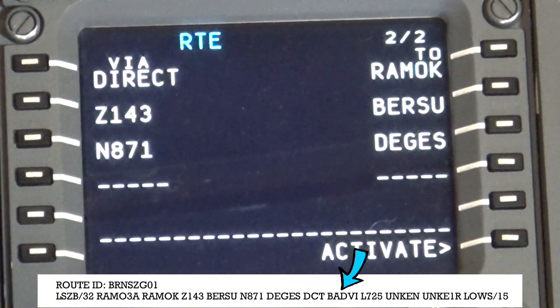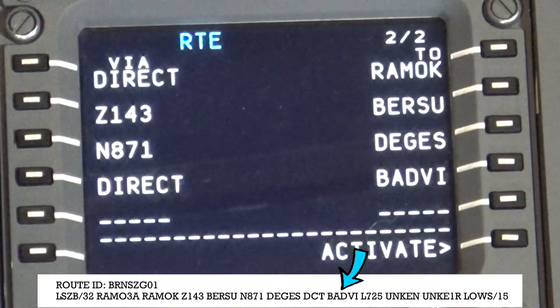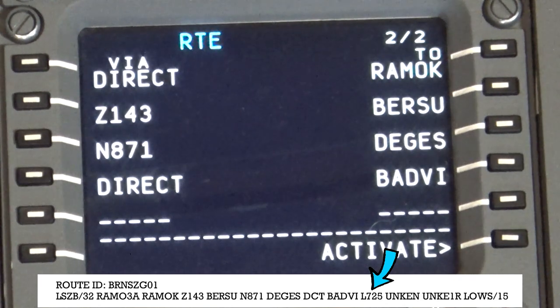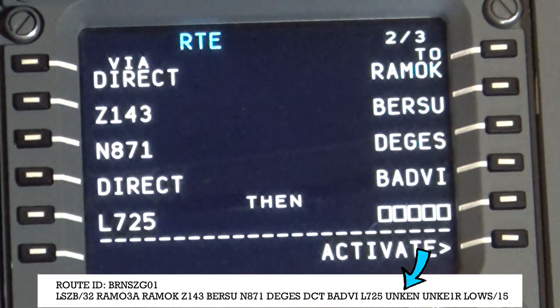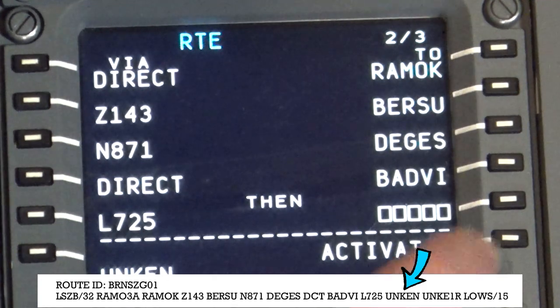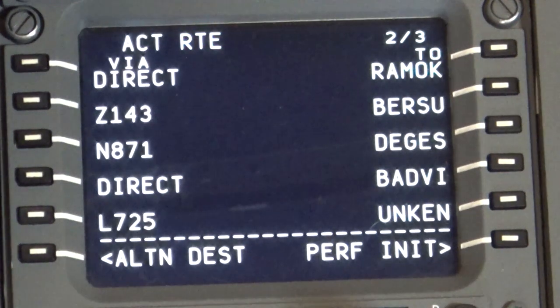And then we're going to go to BADVI, B-A-D-V-I. And then we take the Lima 725, and that will take us to UNKEN, U-N-K-E-N. And then that's it. Activate, execute.